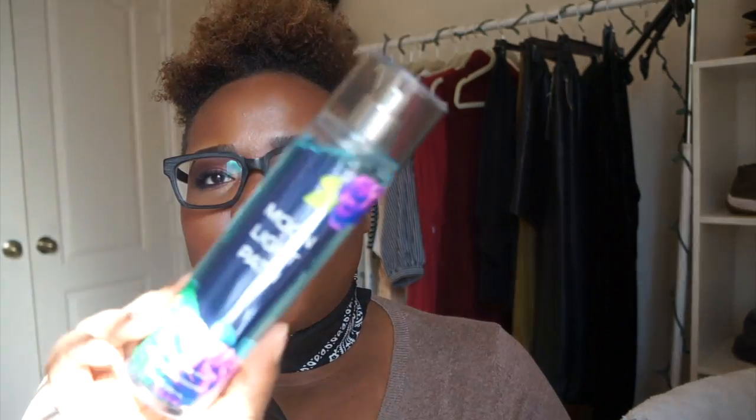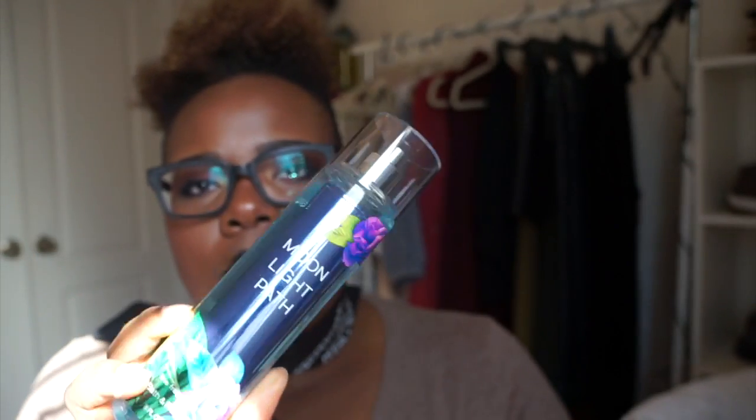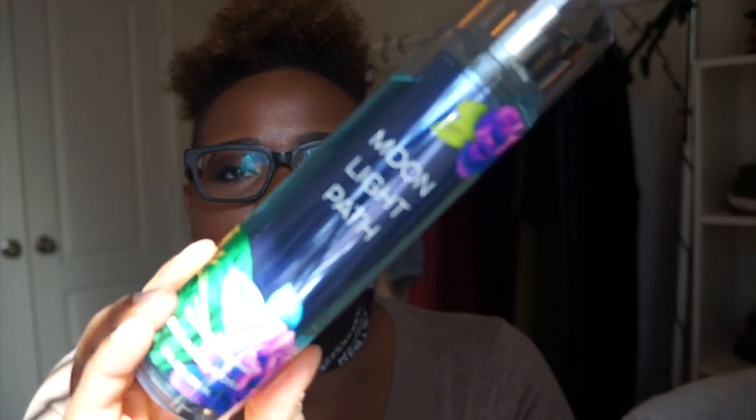And this is the Moonlight Path body spray from Bath and Body Works. They changed the packaging on it. I like this one better actually because it's all cute with the roses and flowers on it, but this is a really nice scent. It's really fresh and clean. It makes your body feel really fresh and clean for hours. It kind of lingers on the skin like a perfume instead of like an EDT, which it says.